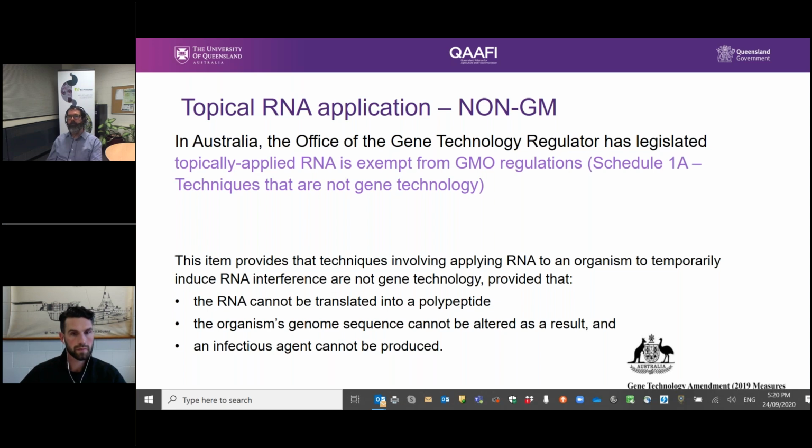Maybe it lasts only 8 weeks or 10 weeks or 12 weeks, and we are still working on that with different pathogens. But there is no genetic modification. There is no integration into the genome of the plant. And I'm very pleased that after 2 years of my trips to Canberra, the Office of the Gene Technology Regulator, OGTR, has legislated that topically applied RNA is exempt from GMO regulations, and this was passed last year in November. So this is something very nice. And not only in the US, in Brazil, in India, I'm also a panel member on Europe, and we are still developing the guidelines for Europe to come to a decision.